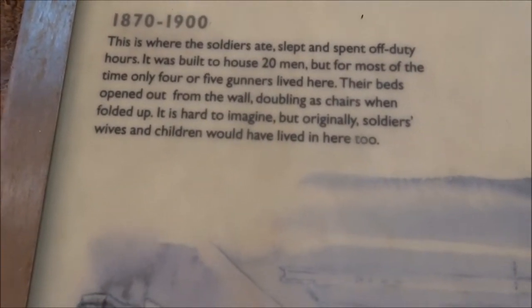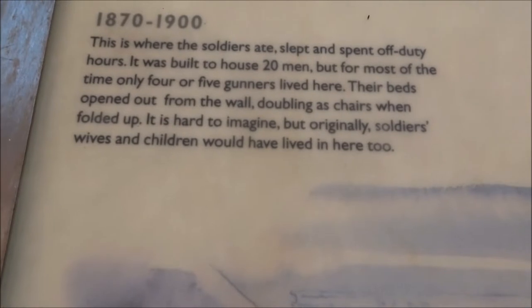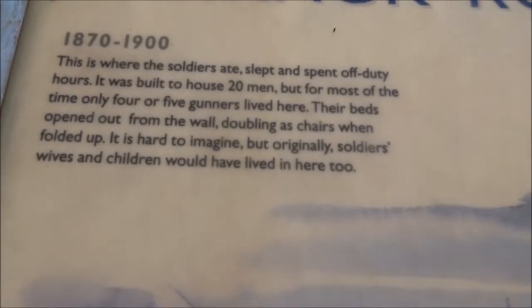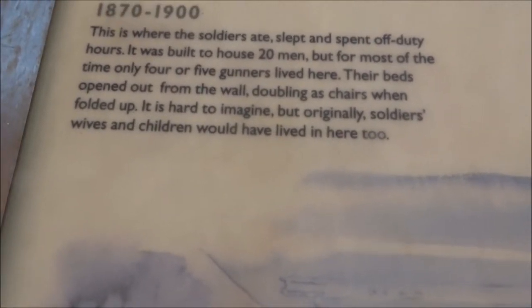1870 to 1900, where the soldiers slept and spent off duty. It was built to house 20 men, but for most of the time, only 4 or 5 gunners lived here. Their beds opened out from the wall, doubling as chairs. Originally, soldiers' wives and children would have lived here too.